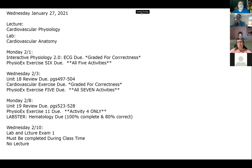Also on Wednesday, your Unit 18 review is due. Remember, that is graded for completeness, but your cardiovascular exercise is due, and that is also going to be graded for correctness. So make sure you're putting time and effort into that as you're learning your blood vessels. Monday, we will be talking about blood, the last part of the cardiovascular system. And so to help us with that, you've got your Unit 19 review that's going to be due, your PhysioEx exercise 11, just activity 4, which has to do with blood typing, is due.